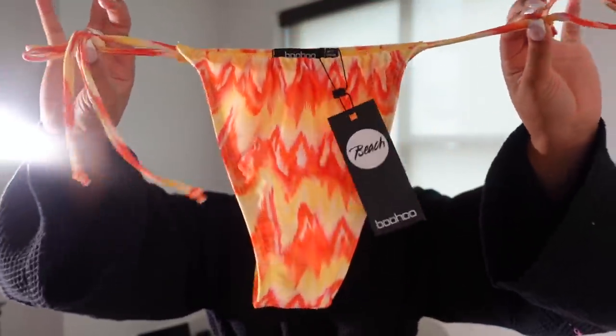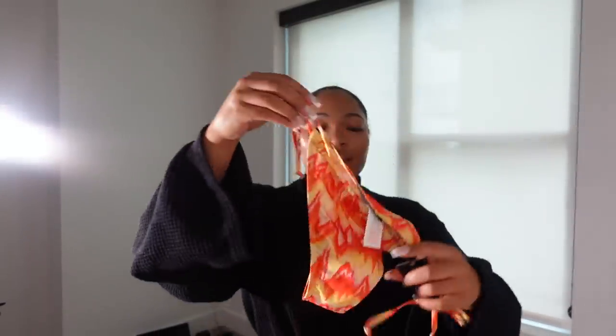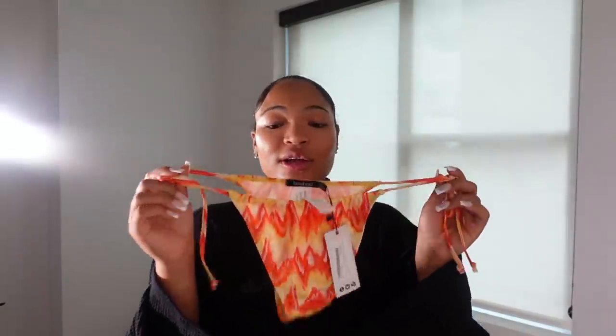The orange and yellow, perfect for the summertime. So when I go outside tanning, I'm going to throw these on. I just like this color. And also, I really love orange in the summertime, especially against my skin because I'm more tan. So I just really love those colors together.